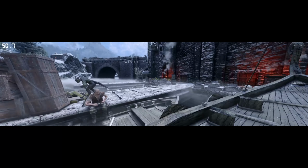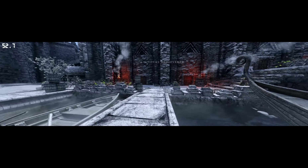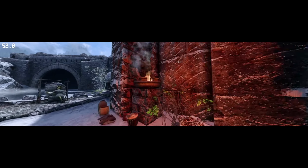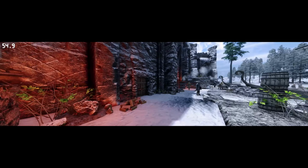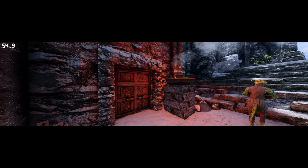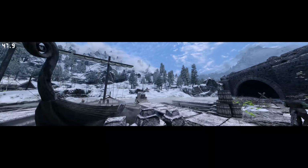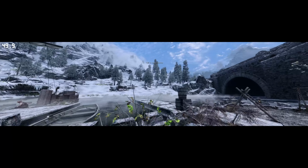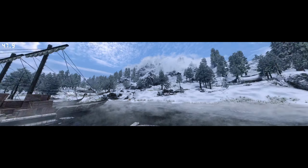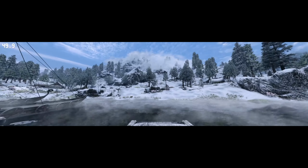So these red lights in Windhelm just absolutely drive me nuts, because some derp at Bethesda decided that these flames should be red instead of yellow. Oh, baby. The distant tree LODs, I know, I don't like them either. I'm gonna fix them eventually. It's on my list of things to do.